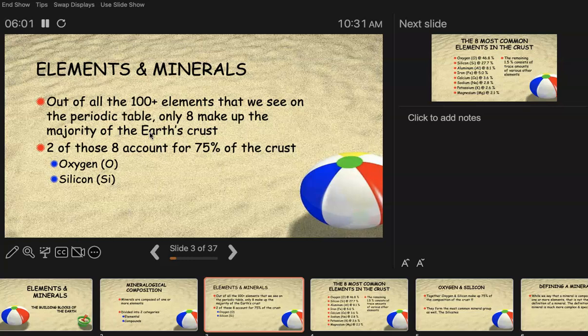It's kind of like when we did the seasons thing, and we took it for granted. We were talking about the northern hemisphere that we live in. So a lot of this stuff is from the perspective of the crust. It always says that, but it can be easily glazed over. So those 2 that make up the majority of everything, you're going to hear about over and over and over again: oxygen and silicon.